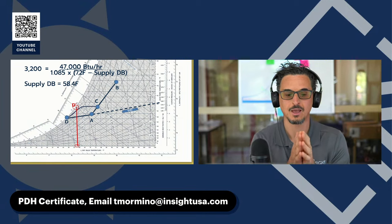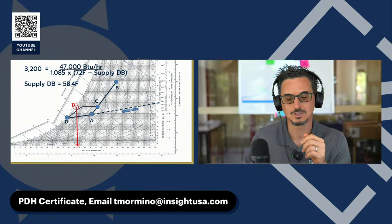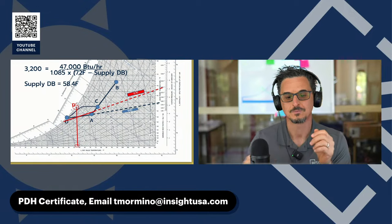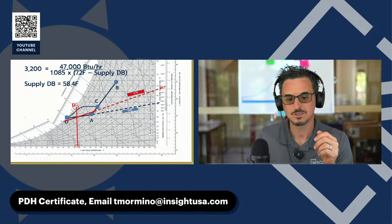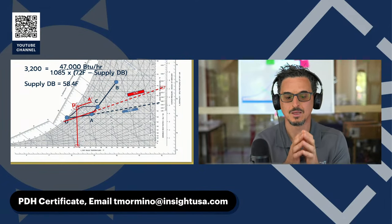So now, where is that going to end up in our space? The air is entering the space at that temperature in that condition. Where is the space going to be at? So we use our sensible heat ratio to determine that. If we draw the SHR of 0.7, again, I'm drawing it through the index point, which is right here, just to get the slope, and it's 0.7 here. Now we move this SHR up to our condition here, and the resulting A prime is where we will end up in our space.